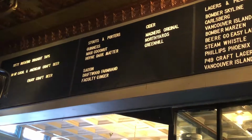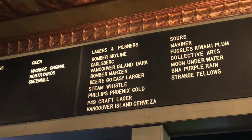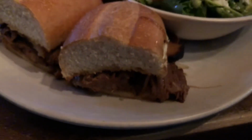Should they have to eat? Look at some of the beers they have. I think I might try that Vancouver Island Dark. Some salad and a nice French dip sandwich. French dip!